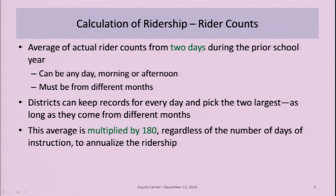Now, you don't have to do that just by picking it at random at the beginning of the year, or even if you think you're going to have higher ridership in those particular months. What you can do is you can count the kids every day. And then at the end of the year, before you submit your report, you know what the count was on all of those days, and you can pick out the two that are the highest and average them together for your ridership count.